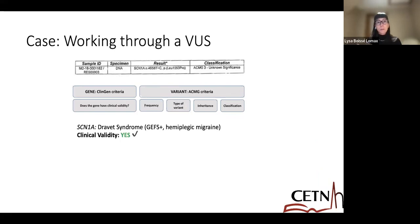And of course, a VUS popped up. So I was like, okay. So we kind of worked through it. When you get these genetic test reports, they'll give you a little bit more information. For example, how frequently was this variant identified in our population databases, what type of variant it was, and so forth. So the first step, though, is it's clinically valid.